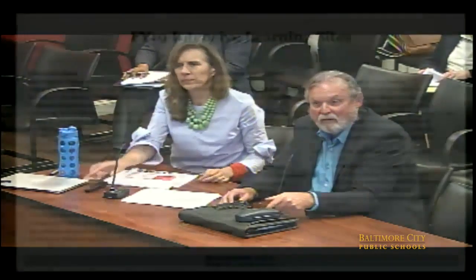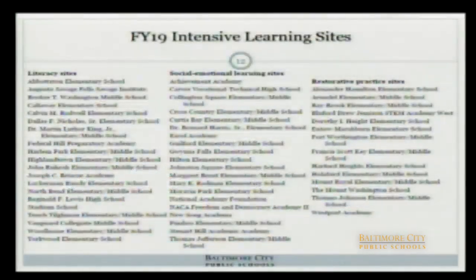Okay. So these schools, this is a question that may not be relative to this, but I'm curious. So a school like in the literacy site, do they stay in that particular focus for several years, or do they apply the following year for a different one of the three: social emotional, restorative practices, or literacy?